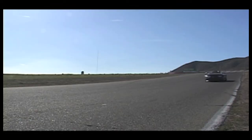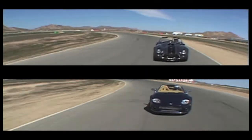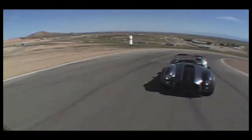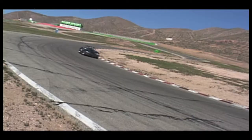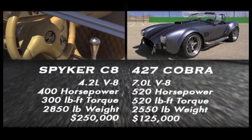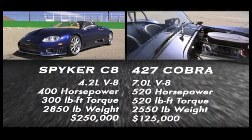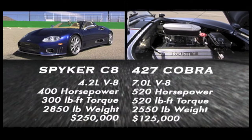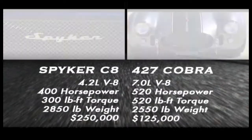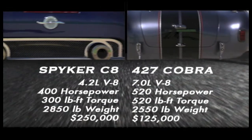This is a challenge between two different interpretations on the pure driving experience. We're running them flat out on the track and then lining them up for a head-to-head drag race. Here's the specs. The Spyker uses a 4.2-liter Audi V8 with 400 horsepower and 300 foot-pounds of torque, while the Cobra's 7-liter Roush has 520 horsepower and 520 foot-pounds. Both cars are light, but the Cobra is 300 pounds lighter, and this Cobra costs half as much as the Spyker. My name is Vinny Russo. I'm with Spyker North America, and today we're going to go head-to-head with a Superformance Cobra.